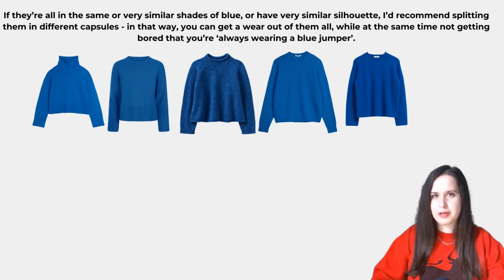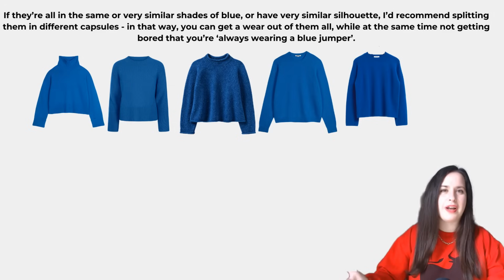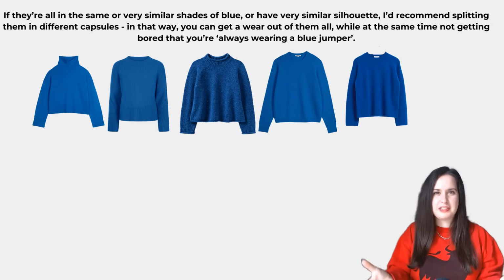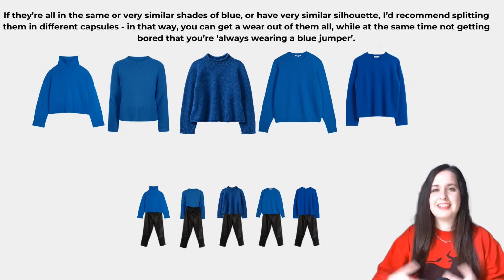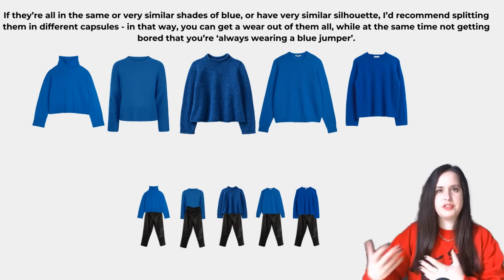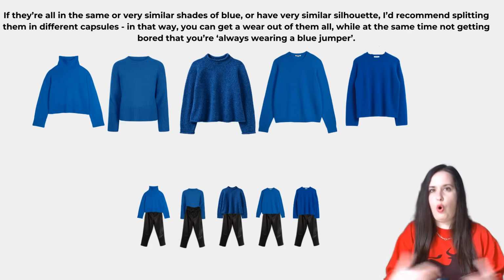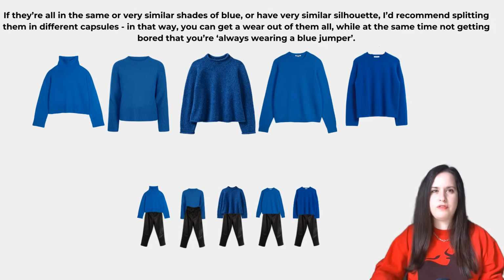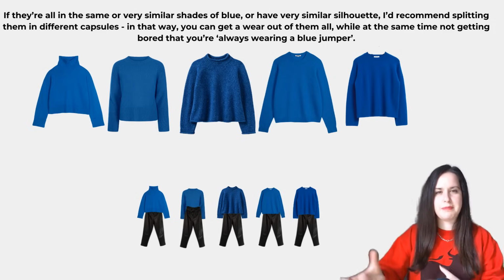If you take a look at your jumpers and realize that they look like this, well, to you they might be a bit different, but realistically speaking, they look very, very similar. And so the outfits that you can create with them are going to end up looking very, very similar. And that can create that feeling of restriction or boredom because you're always wearing a blue jumper outfit. And so I wouldn't recommend keeping all 5 of those jumpers in the same capsule.